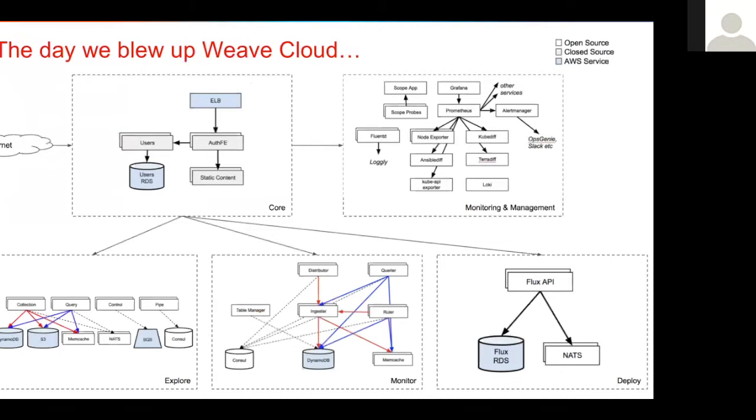And here's a picture of the architecture. We've talked about this a few times in public, so it's not top secret. As you can see, there are many moving parts. And we are very proud of it.